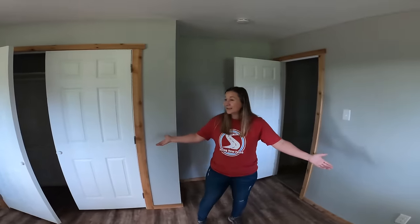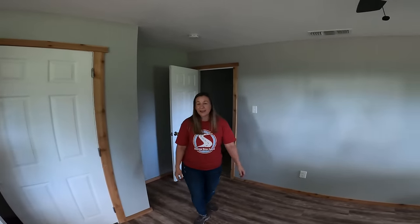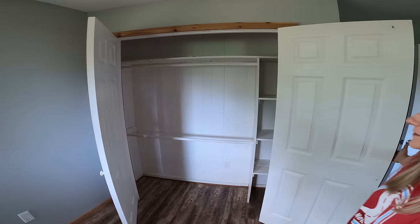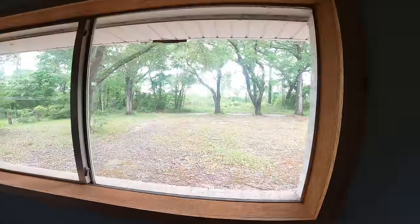So this is the front room. I originally thought this would be Caden's room, but for some reason the girls took a liking to it. And it's got lots of windows and a big closet that already has the built-ins and everything. Man. Window to the front yard.